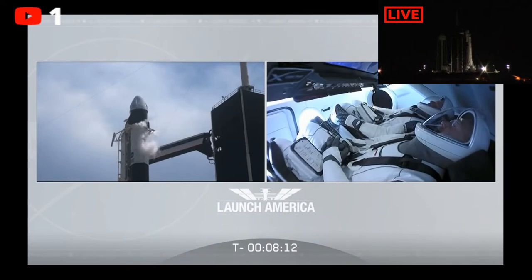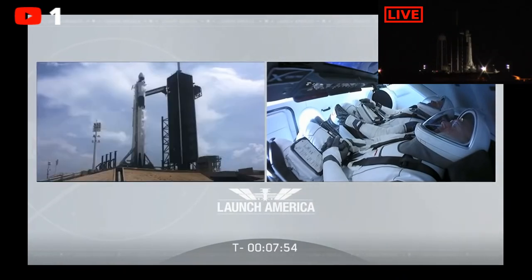We don't want to try to run highly chilled liquid oxygen through a warm pump. You would flash that into gas, and running gas through a high-speed pump is not a good thing. So right now, we are waiting for T-minus 7 minutes. That'll start the engine chill. Shortly after that, we will also get the fuel shut down.